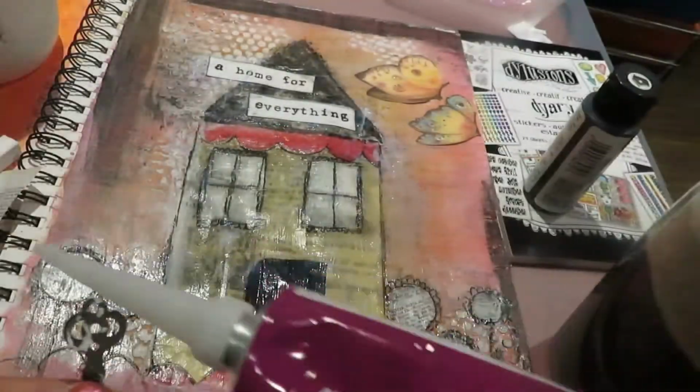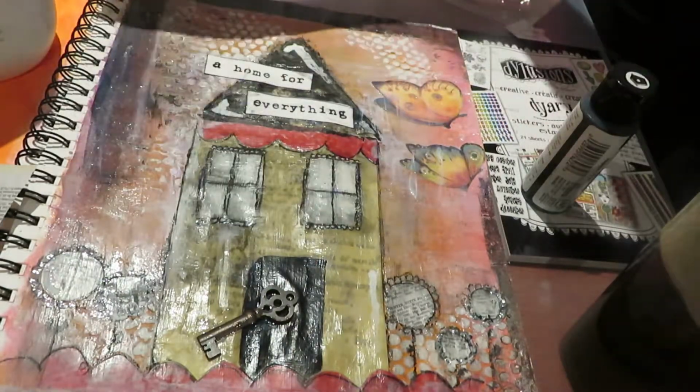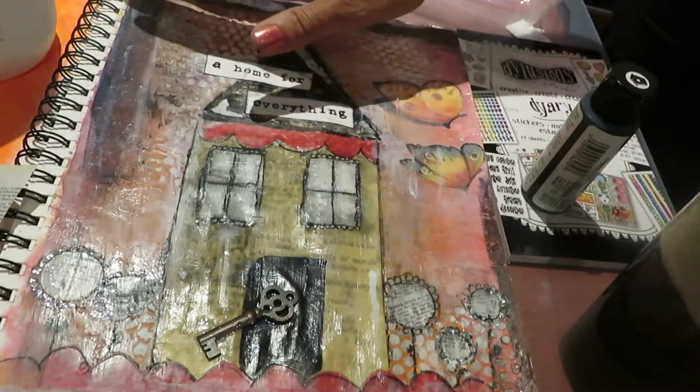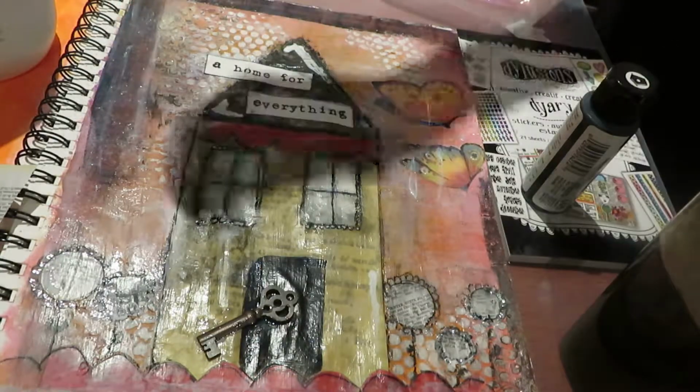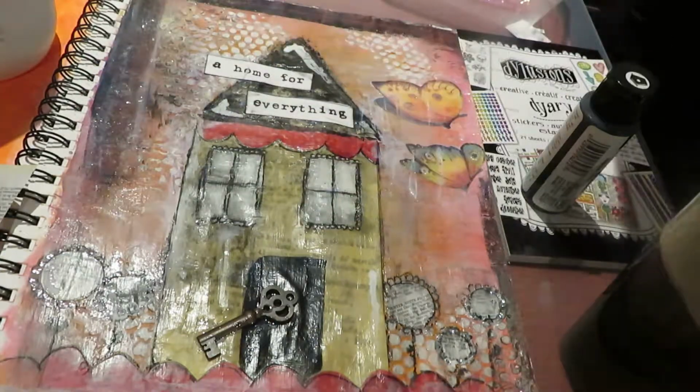I added those butterflies because I like them. I just found them in my stash and thought it would be nice. Always add sparkle to everything, thinking maybe that would add a little bit of something to pick up that weird corner that I created there. And I did actually like it in the end.